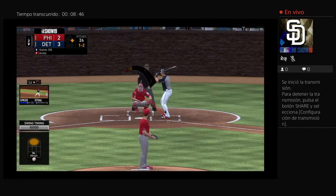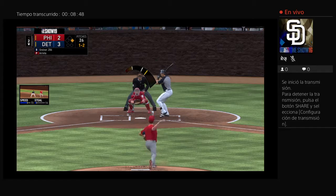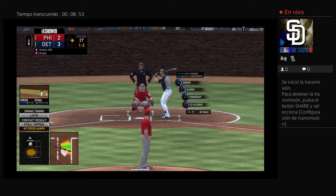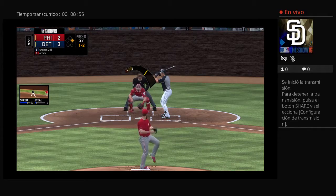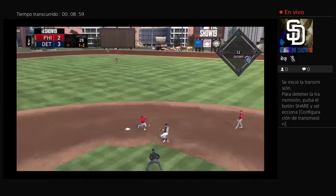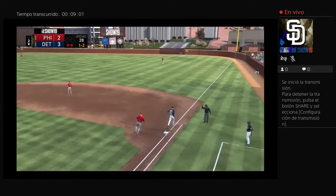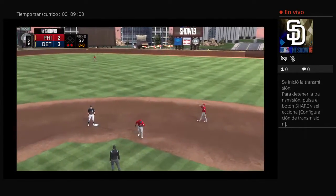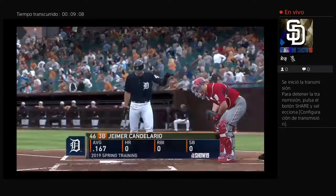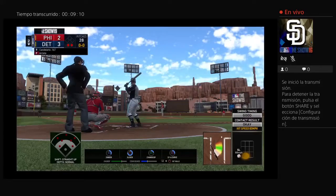1-2. Good job of making him chase that pitch down below the strike zone. That's where you want to pitch when you're looking for the double play ball. Here's another 1-2. This is on the ground over to first. Segura for 1. On to first, a double play. Batting ninth. So bases are empty here with 2 gone.